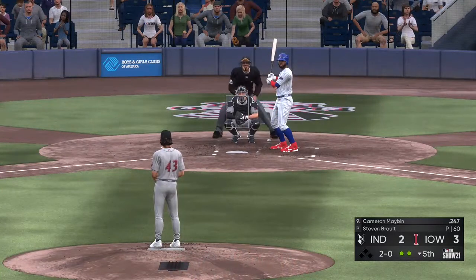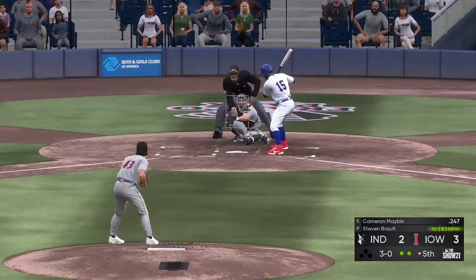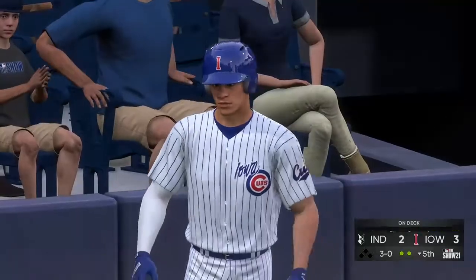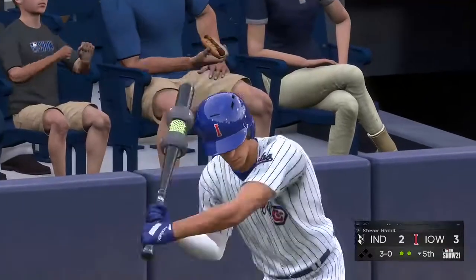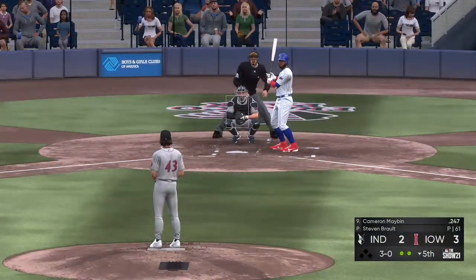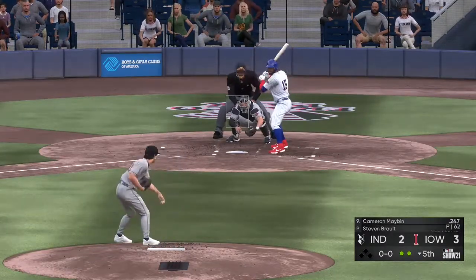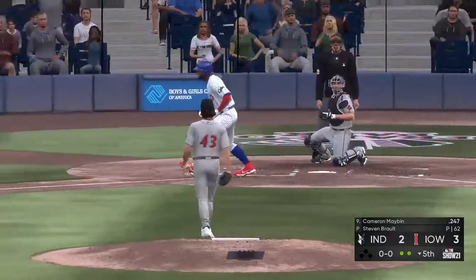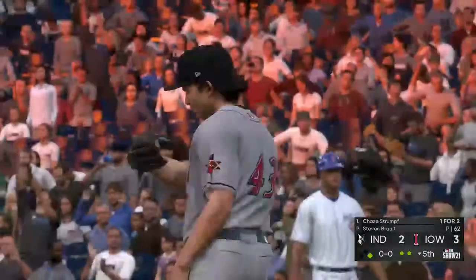Outside, 3-0 now. Well, he knows it, but this is the kind of guy you just have to go right after. He's not the biggest threat with a bat, so it's time to challenge him right here. And he lays off, ball four, so he comes right off the bench and works the walk. Usually easier said than done.